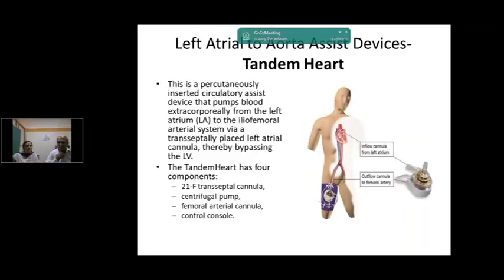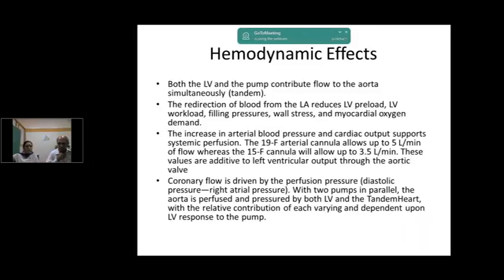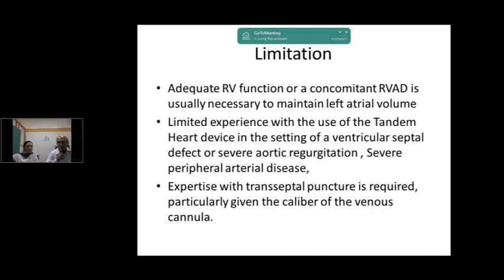The TandemHeart is the left atrial to aorta assist device. This is also a percutaneously inserted circulatory assist device that pumps blood extracorporeally from the left atrium to the iliofemoral arterial system through a transseptally placed left atrial cannula. Both the LV and the pump will contribute flow to the aorta simultaneously. That is why it is known as a tandem. The major limitation with the TandemHeart is that expertise with the transseptal puncture is required. Another important limitation is the requirement for adequate RV function, that is, a concomitant RV assist device might be required to maintain the left atrial volume.